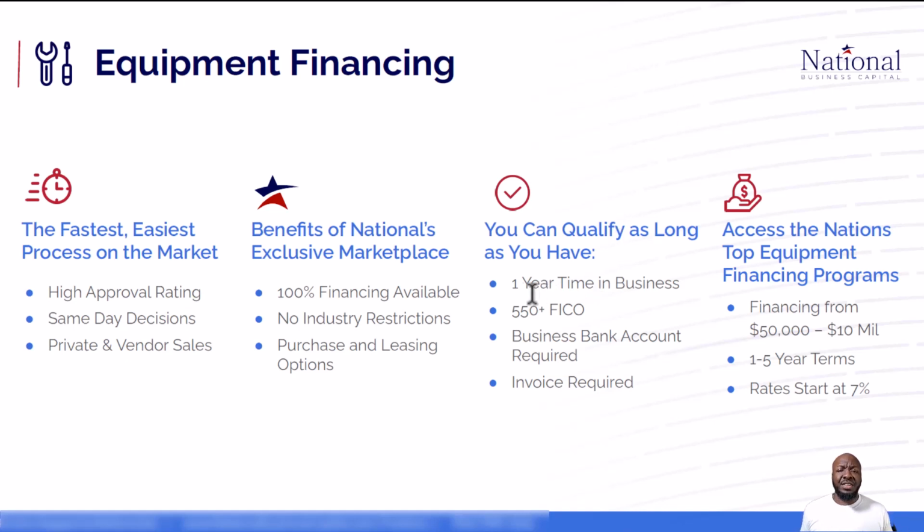With this, you just have to have 1 year in business. You have to have at least a 550 plus FICO score, and you have to have a business bank account, of course, and an invoice is required for the equipment. Now, with this, you can get anywhere from 50,000 to 10 million. So you can get 1 to 5 year terms, and the rates start at 7%.